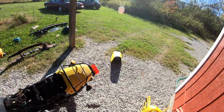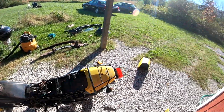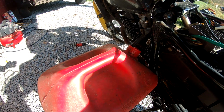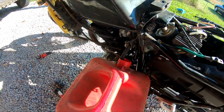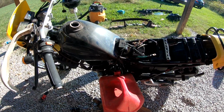I'm gonna go grab a gas canister because I'm gonna dump this fuel in here so I don't waste it, because a lot of it is fresh. Yeah, I want to reuse that. I don't want to waste it. So I got the fuel draining into a secondary gas tank that I have, but I'm gonna let this drain. It's probably gonna take a while, so I'm gonna go do something else, let this drain, then I'll be able to take that gas tank off, and I'll probably go ahead and get it cleaned out today.